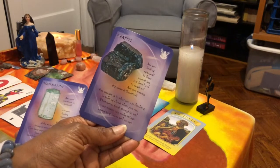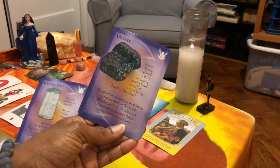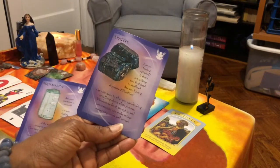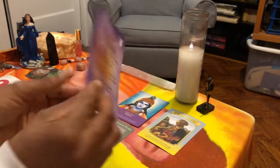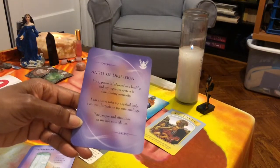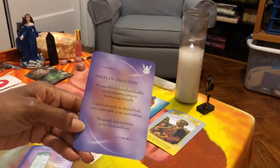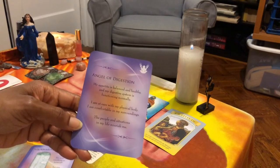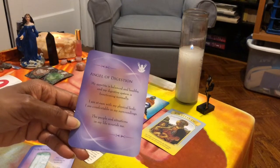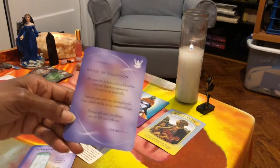Pay attention to what you're thinking or talking about while you eat. Wholesome food, thoughts, and conversation can make things easier to process and accept. Angel of digestion. My appetite is balanced and healthy, and my digestive system is functioning normally. I am at ease with my physical body. I am comfortable in my surroundings. The people and situations in my life nourish me.